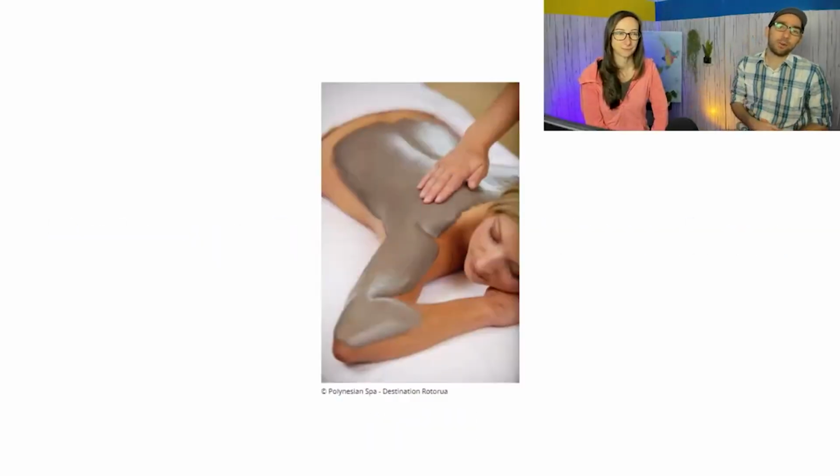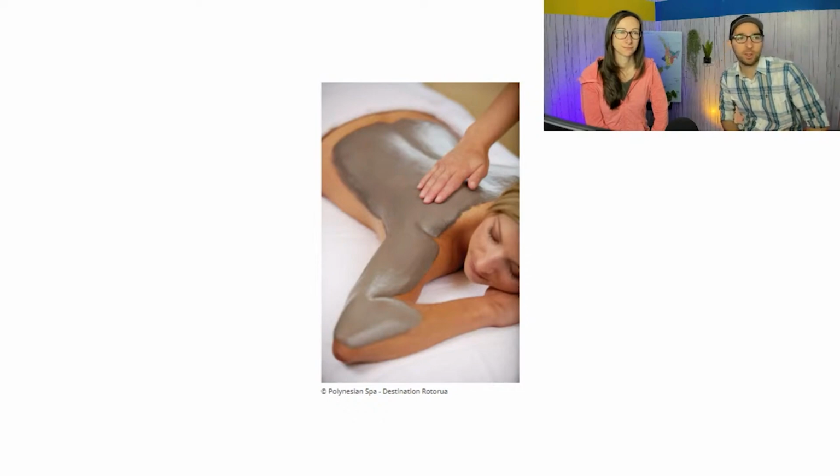If you are traveling with a wealth of a budget, with a lot of dough to explore New Zealand, well, you can do a lot of really exciting, exhilarating and unique things in Rotorua. So yeah, Laura, take it away.